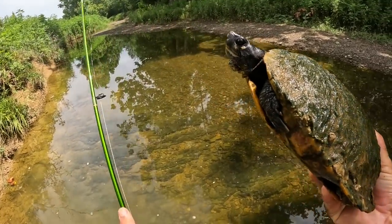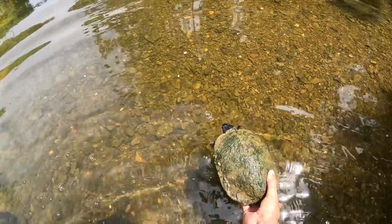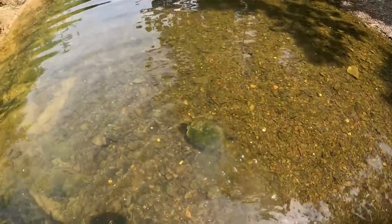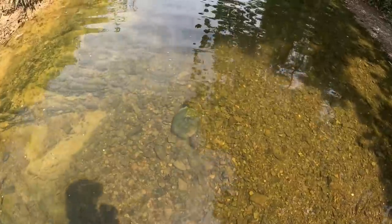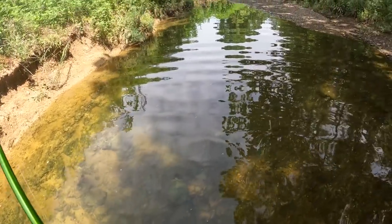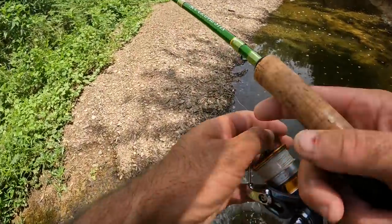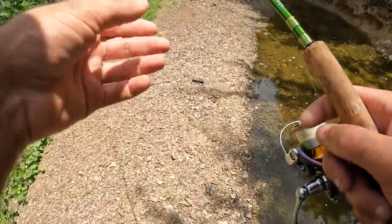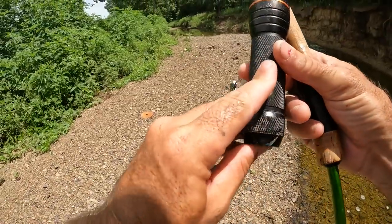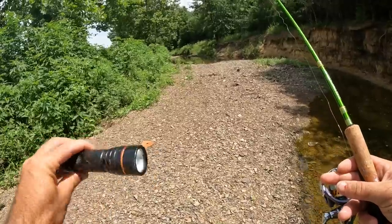Okay, we're gonna send you back, grumpy turtle. I'm glad we grabbed her though, because she is awesome. Where are you going? There she goes. Take us to the fish. Here we go. Oh, it works.